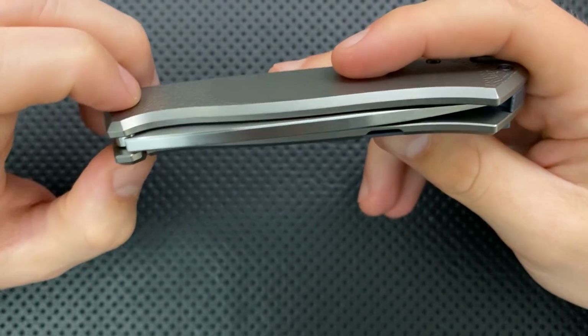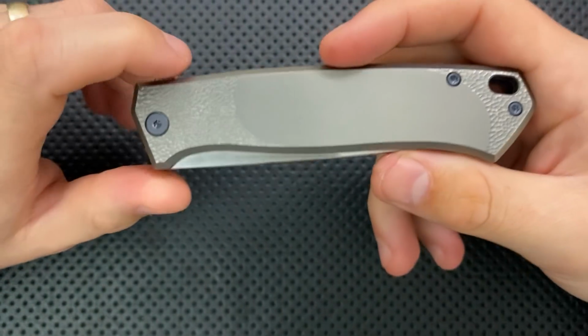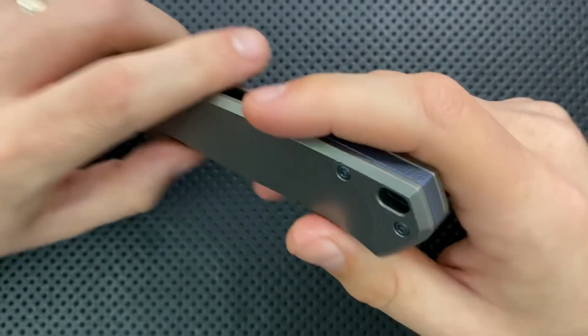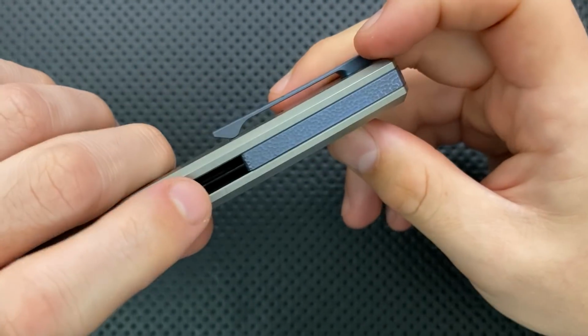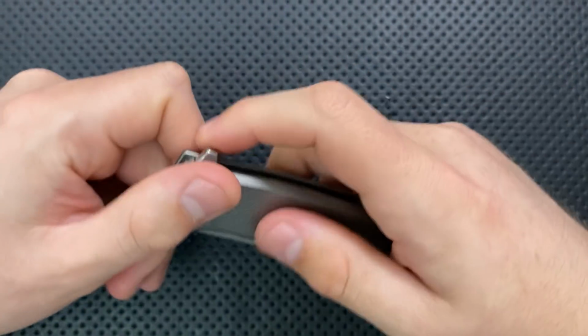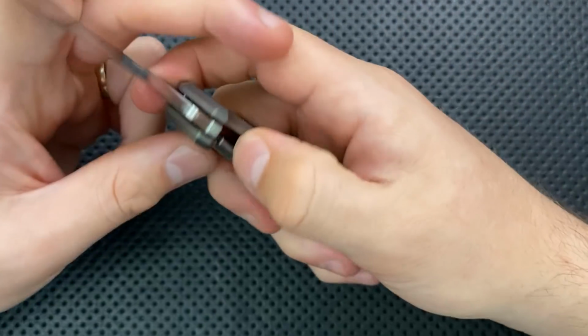The knife itself is pretty impeccable. There's really not much that you can complain about in terms of the things that were actually done here. I mean, there are chamfers on every damn part of this. It's very clear that no surface of this knife has escaped the notice of the maker, and that's something I appreciate and something I respect very much.